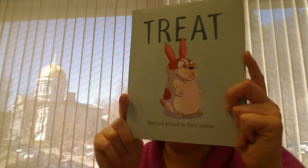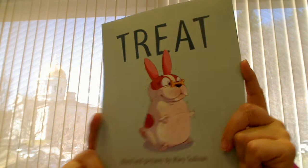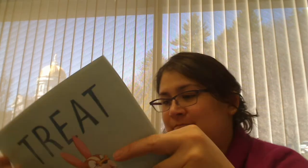All right. Next is a very small and hilarious book called Treat. She has written a bunch of books, including, I can't remember, Ball. She wrote Ball. This book is called Treat. There is only one word in this book. It is treat. And it's about this little dog.